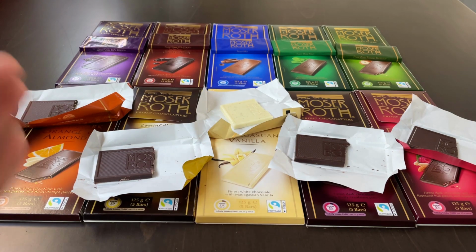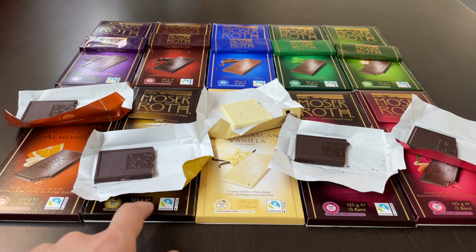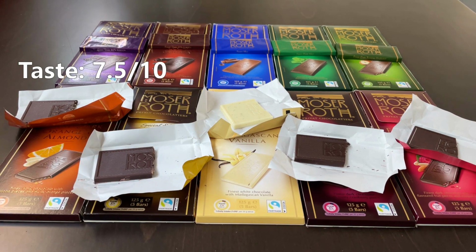Dark orange and almond. Thoroughly enjoyed that one. This one is an improvement on top of this lime one. This is the flavor I'm more familiar with. Not sure where from, but I've definitely had a chocolate orange combo before. Gonna give this a 7.5.